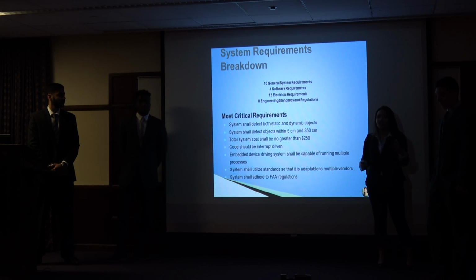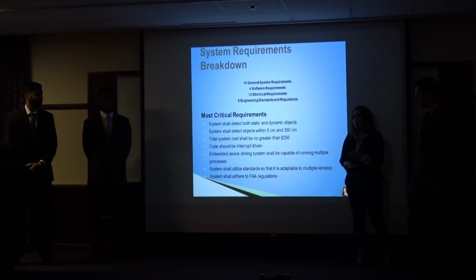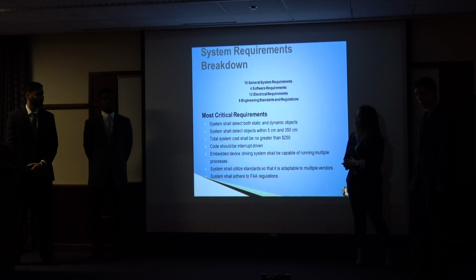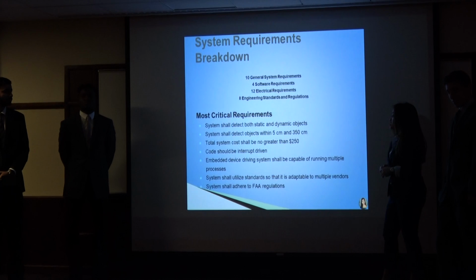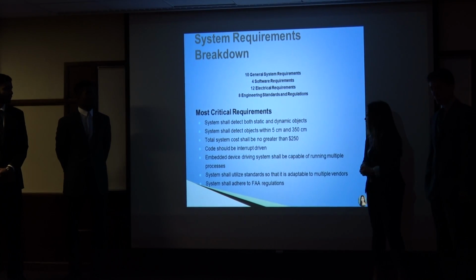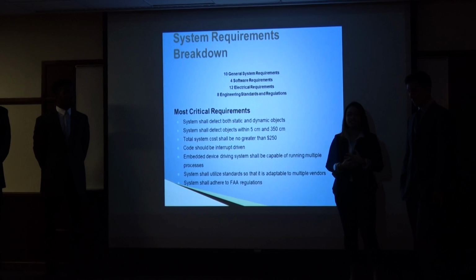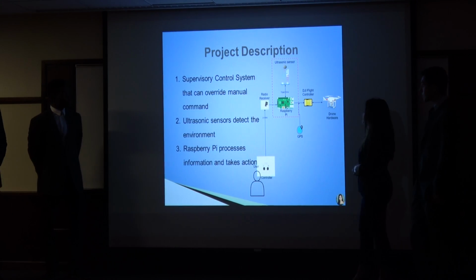So, regarding the software, our code must be interactive, and our embedded device driving system must be able to handle multiple processes at the same time. So it's also important to note that our system must utilize standards so that it is adaptable to multiple purposes. And lastly, like all drones, our system must adhere to FAA standards and regulations.